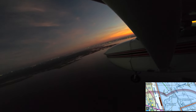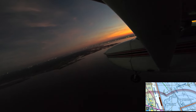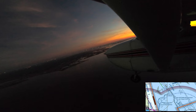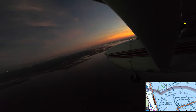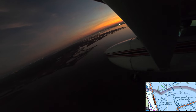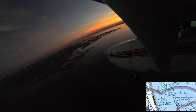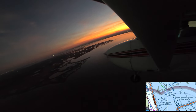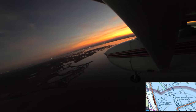NASA traffic, Skyhawk 97650, 7 to the north, going to be overflying runway 15, 500 feet, NASA traffic. What are those lights up there? I don't know. The runway is to your right of our position. It's over here. You're looking at something else there. Yeah, thank you for pointing that out. There are a couple little red lights to the left of it. Yeah, I see it now.